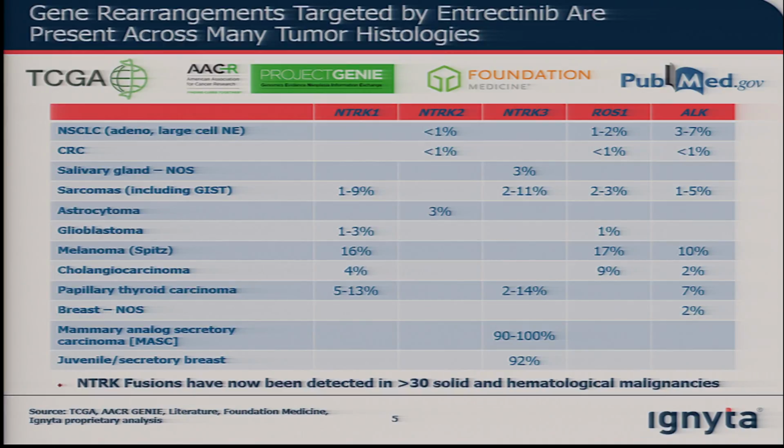So when we first started working on this program, we wanted to seek to understand what are the tumor types that are driven by this mechanism, and therefore how should we design a clinical trial to best study this. And so we obtained data from sources like TCGA, the AACR, Project Genie, Foundation Medicine, and even literature searches in PubMed. And what you can see here is that each of the TRK, ROS, and ALK fusions are found across a host of different histologies.